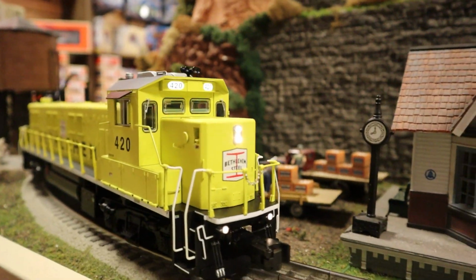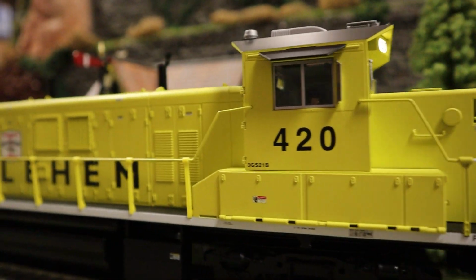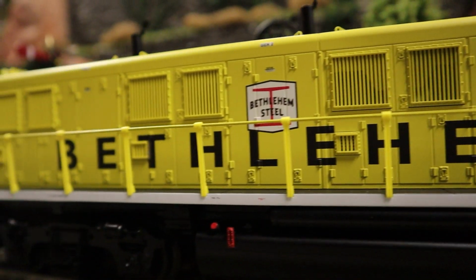Operator, how's the line up ahead? Do we have a clear route? Over. That's affirmative. All clear ahead. Out.